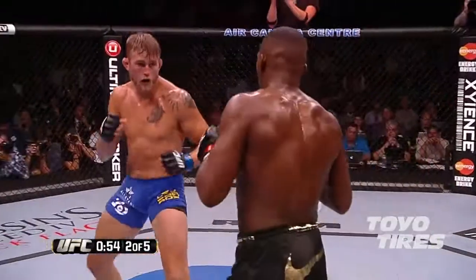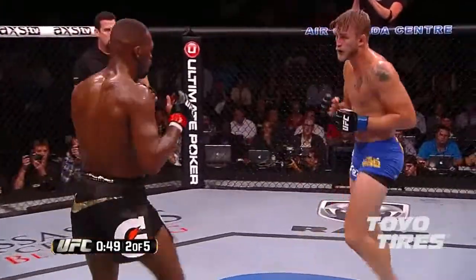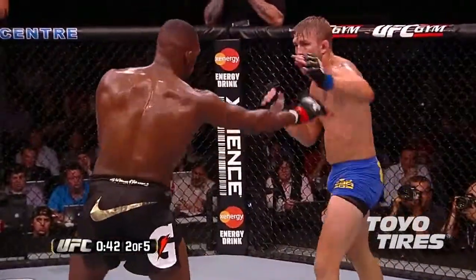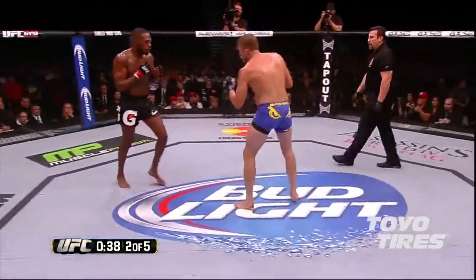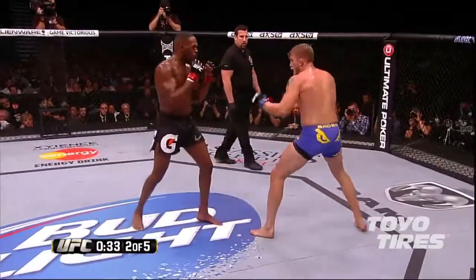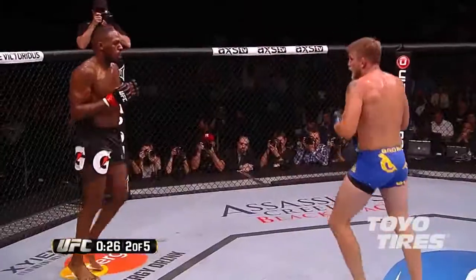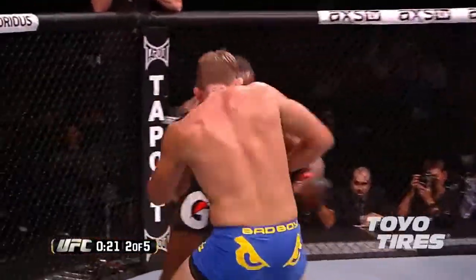Gustafsson with the right again. Nice right hand and a nice leg kick by Jon. And again with that inside leg kick. Stats are very even thus far in the striking department. They both connected there. Oh, going high. Nice uppercut by Gustafsson, man.